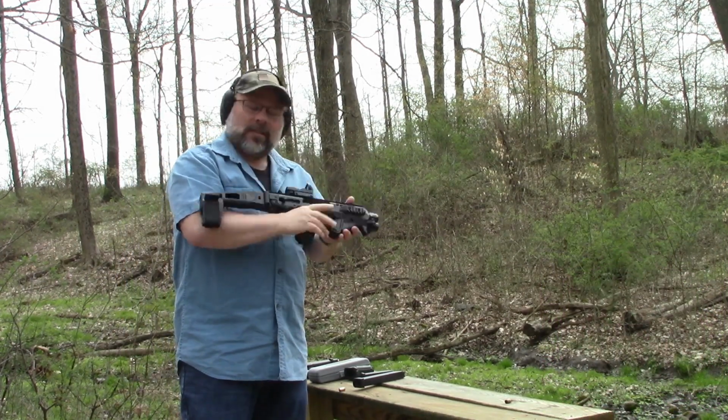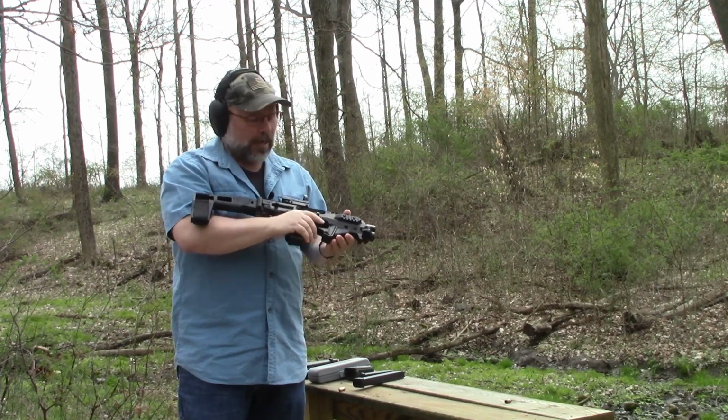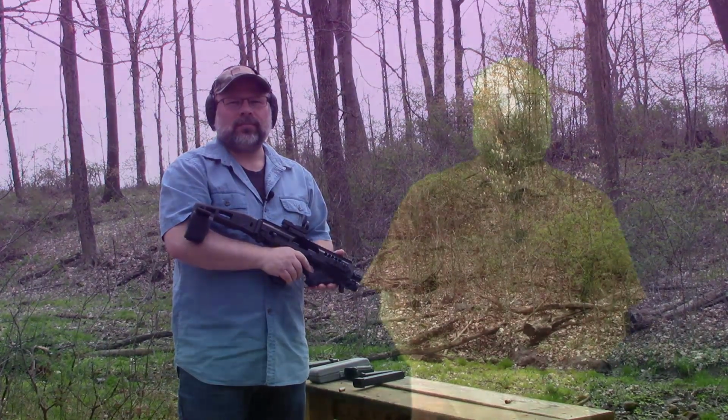So, that's the CAA Micro Roni Generation 4. At the range, I found the increased contact offered by the brace system as well as the top rail mounted red dot sight to be very helpful in target acquisition and follow-up shot placement. I did try to shoot it using it strapped on my arm in a brace configuration as intended, and while I did find it to be a little awkward, that was mostly due to not being used to it.